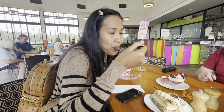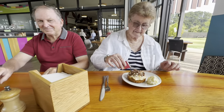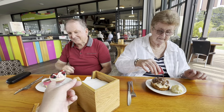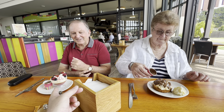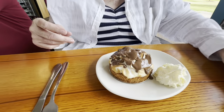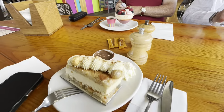So how's that taste? Great. Yeah? That looks nice. So this is some sort of fruit thing, pavlova. So it's a pavlova, and this one's a lemon meringue. With the chocolate poured over it, and then that's got chocolate as well. Oh my God, these are so filling. It's kind of like we're just sharing one dessert, and we're already feeling a bit full.